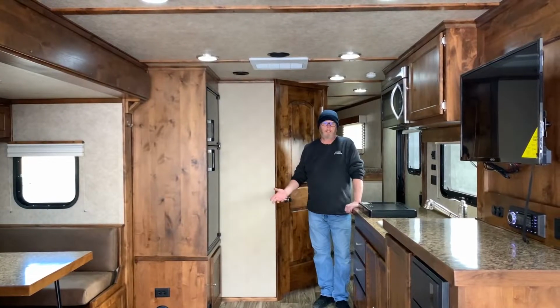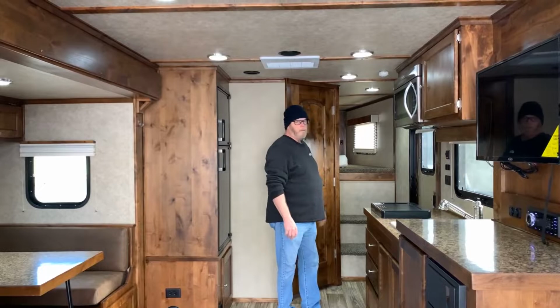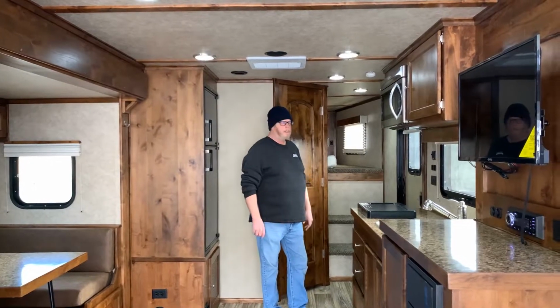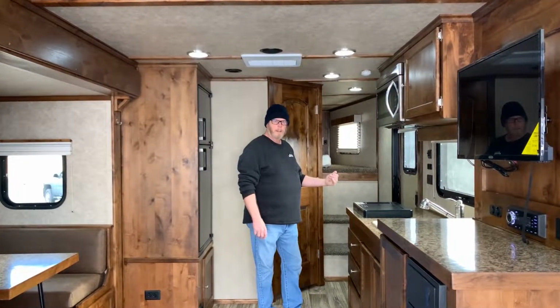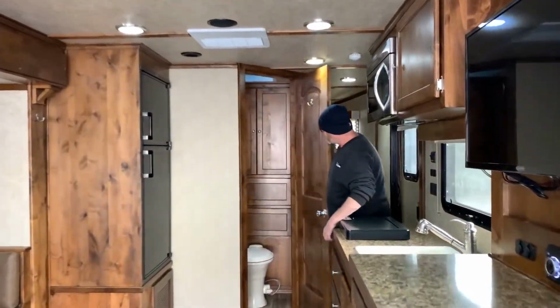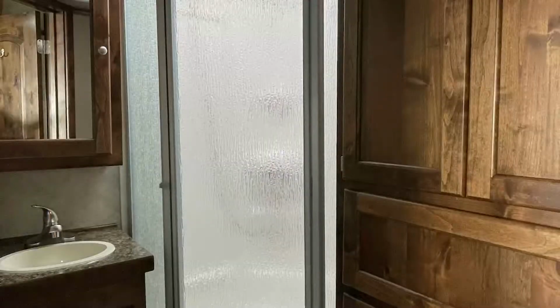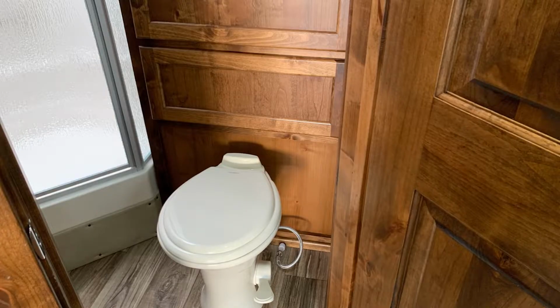So here we are inside the living quarters, and this trailer has an upper bunk area that's a little bit secluded, has an RV queen in there with lighting. Inside the bathroom is a full bathroom with cabinets, drawers, shower, sink, toilet, and a towel rack.